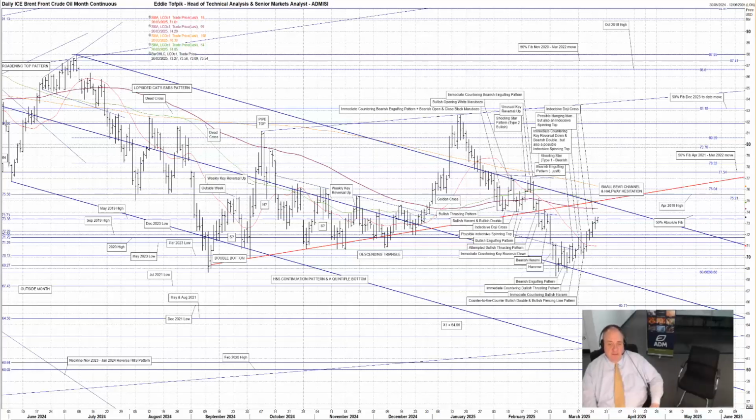at 74.85. Meanwhile, below we have another congestion zone between 71.29 to 72.28. Let's say 72.29, consisting of highs and lows from 2019, 2020 and 2023.